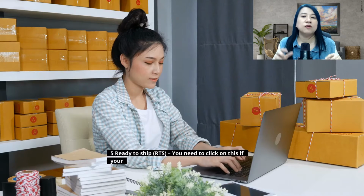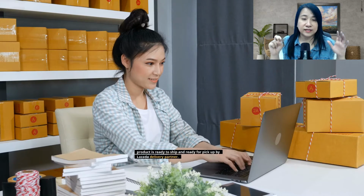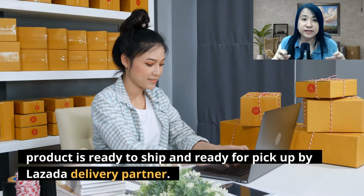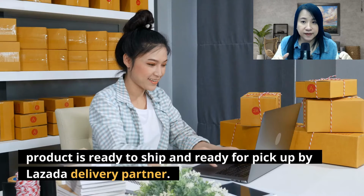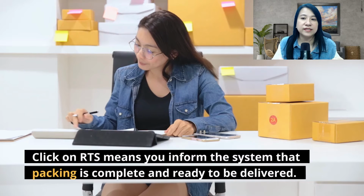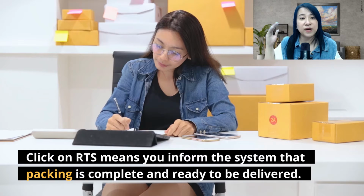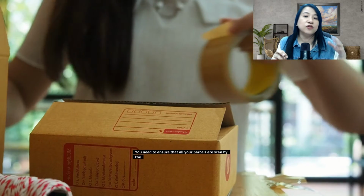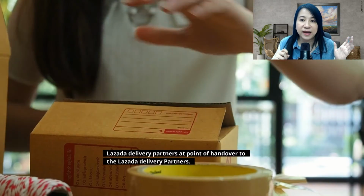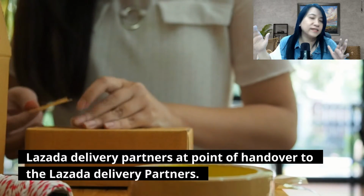Number 5, ready to ship, which is arrange shipment. You need to click on that so that Lazada knows that you have already packed your item and you can pass it on to your delivery partner, especially the MBE service center. When you click on ready to ship, which is RTS or arrange shipment, it means that you inform the system that you have already packed the item, so it's complete and ready to be passed on for delivery to the customer. You really need to ensure that all your parcels are packed safely, and that at the point of handover to the Lazada delivery partners in the warehouse, they are safe.